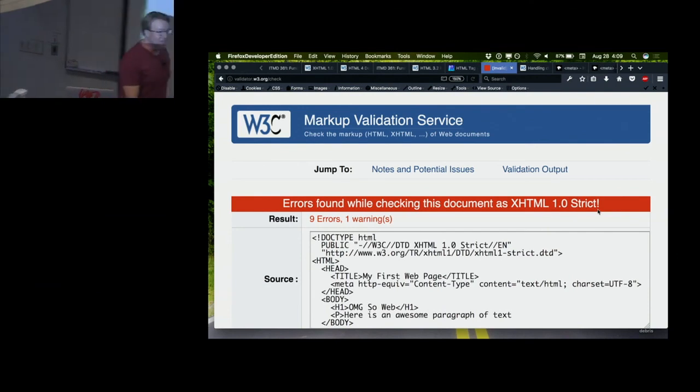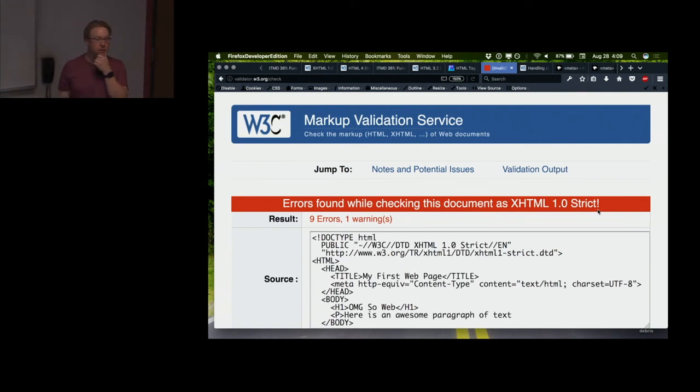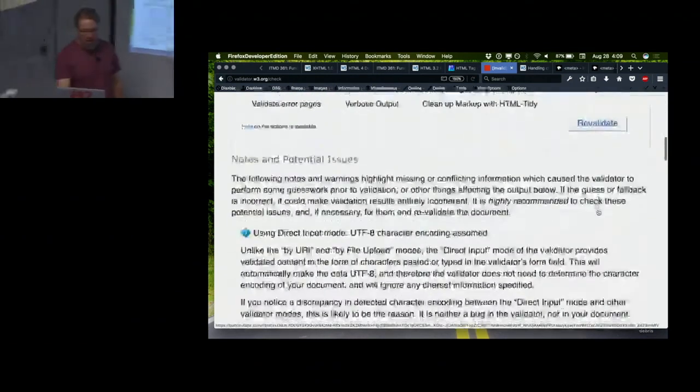Boom! Suddenly everything is not okay. We have 9 errors, right? A second ago with HTML 4.01, we had 0 errors. We change over to XHTML, we've got 9 errors. You can see why lots of people recoiled in horror from XHTML strict, because it meant they were doing everything wrong. Okay? Let's see what these errors are, and if there's any hope for us.